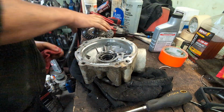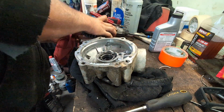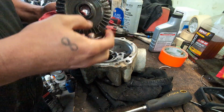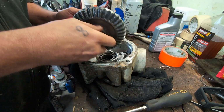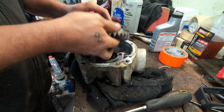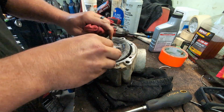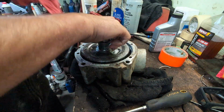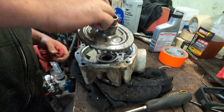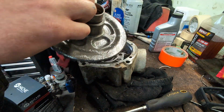So with that being said, oh, I put these shims on the wrong side. Yeah, you know what? Doesn't really matter at this point. Just drop that back in there and forget that we even opened that. So were you right? Were you correct about what you thought was wrong with it?